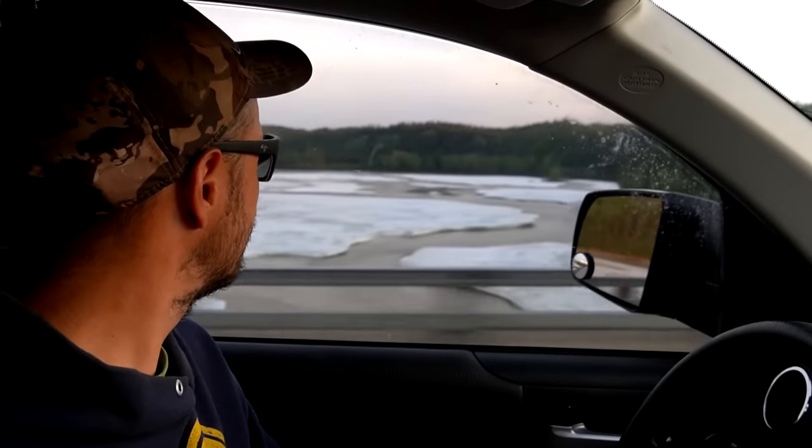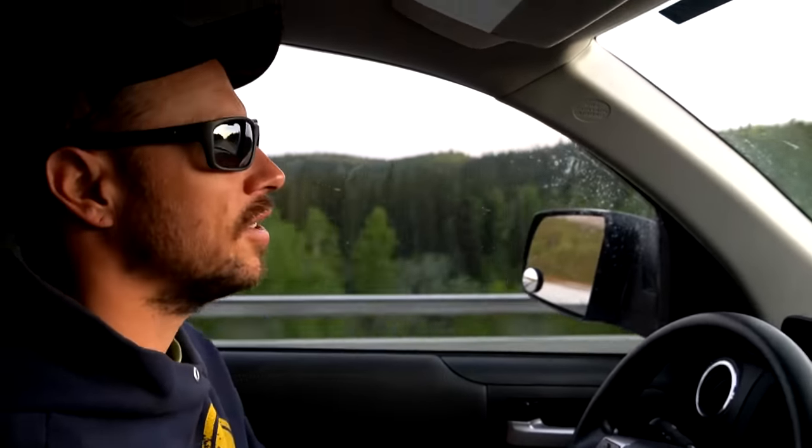Still ice down there. Yeah, it's crazy. It's June. It's just 80 degrees. There's like 4 feet of ice down there.